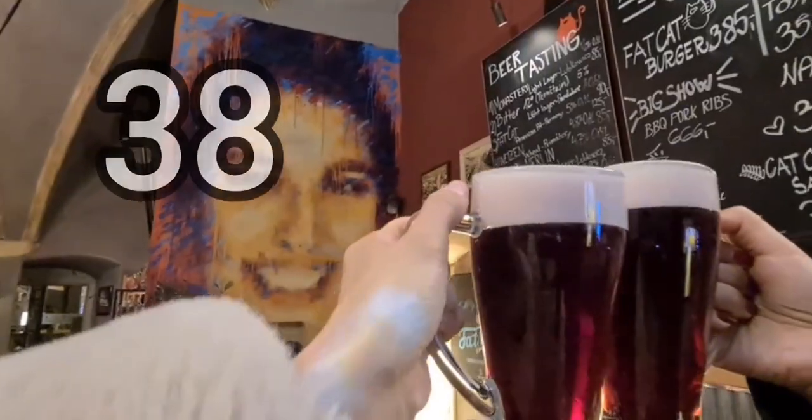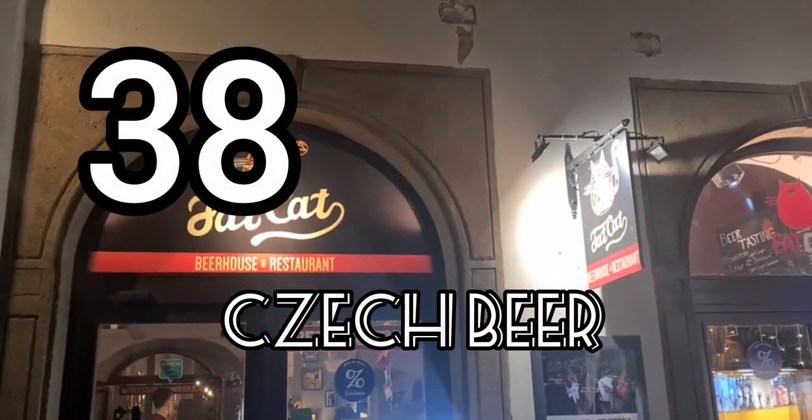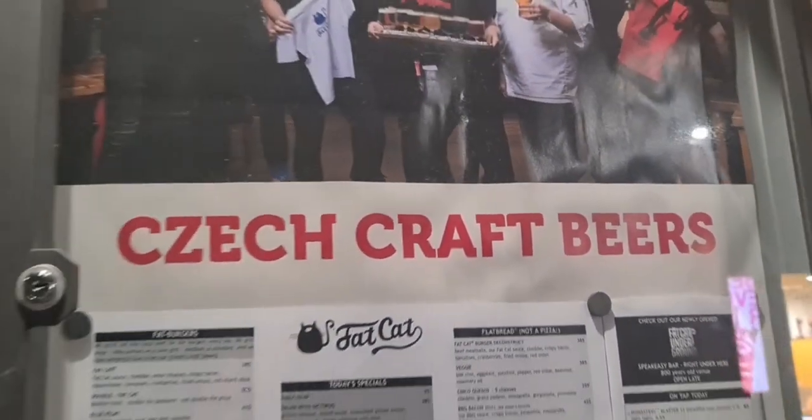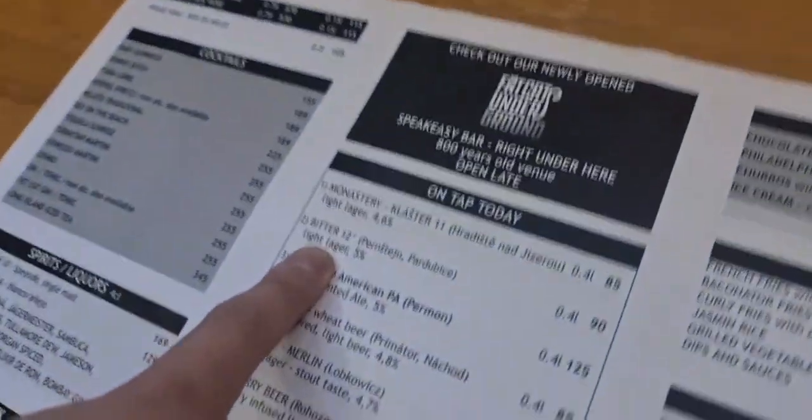Czech Republic is famous for its beer and we are here at Fat Cat. We're going to do some beer tasting. We want to taste some real Czech beer. Bitter 12, it's traditional Czech.